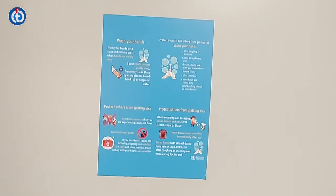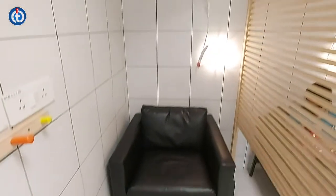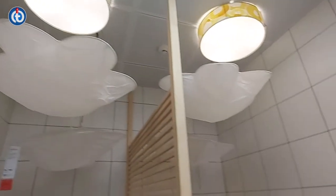And there will be some information written over here. You can definitely refer to that. And as I was talking about the chairs, this is the type of chair that you will be getting. You might get a different type of chair, but it is completely optional, guys. I mean, these things will be available, and it is completely well designed.